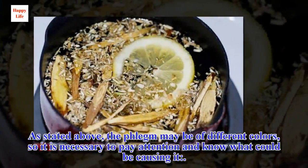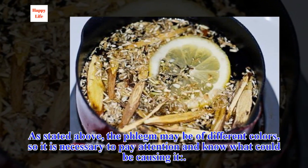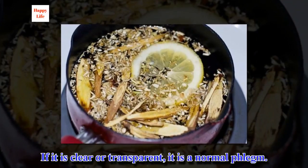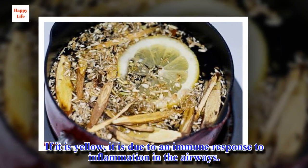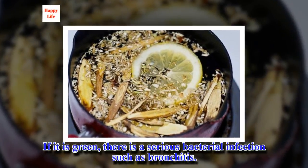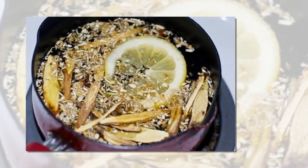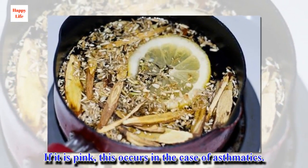As stated above, the phlegm may be of different colors, so it is necessary to pay attention and know what could be causing it. If it is clear or transparent, it is a normal phlegm. If it is yellow, it is due to an immune response to inflammation in the airways. If it is green, there is a serious bacterial infection such as bronchitis. If it is brown, it is due to smog or air pollution. If it is gray, it is due to cigarette smoke. If it is pink, this occurs in the case of asthmatics.